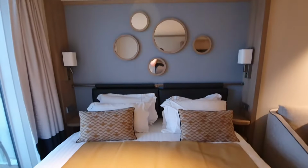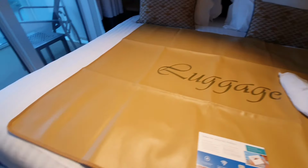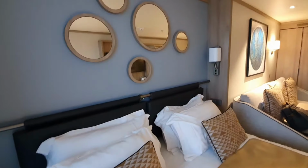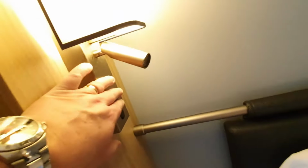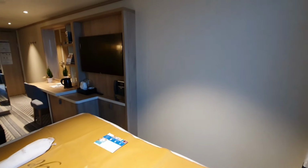Good sized bed. I do like the decor, it's really nice. Very good. Nice big bed. Next to each side of the bed, you've got your little, not a cabinet, but shelves. You've got your switches there. Okay. You've got a USB port underneath. You've got a reading light, as well as the overhead light. So you're well catered for there. That's absolutely fine. It's a nice room, and so it's definitely big enough.